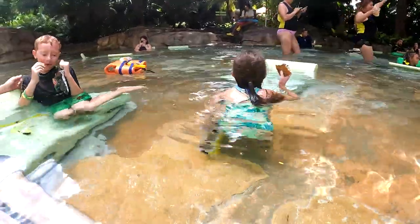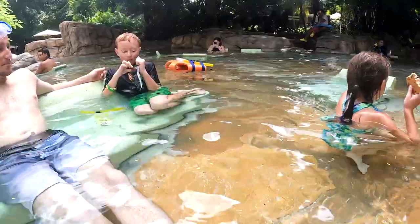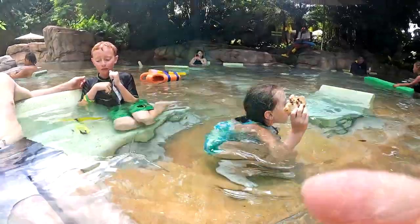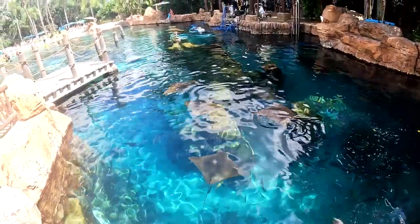Already got some cookies. Got some chips. Already got some slushies. Some lemonade later. So we're just chilling in the pool here. We can eat our snacks on this one. All kinds of stingray over here. Yeah, this area is where they do the Sea Venture. I would really like to do that one day.